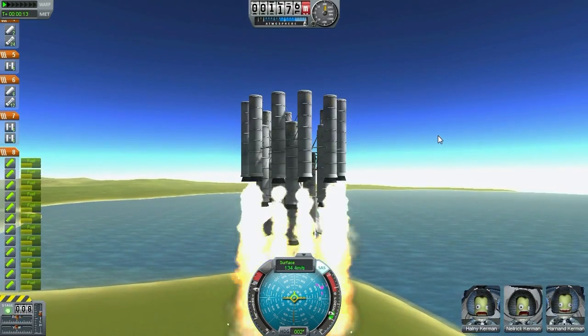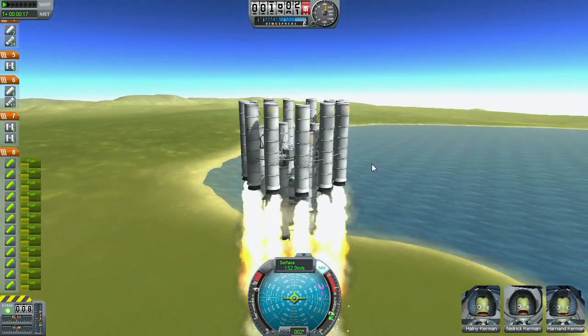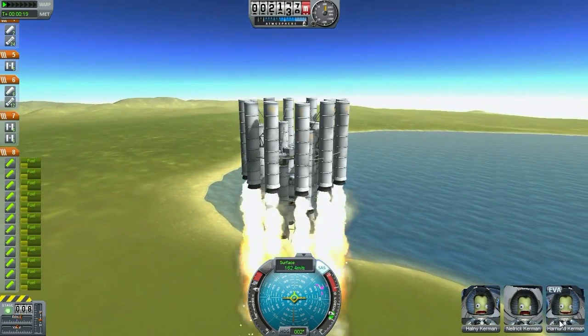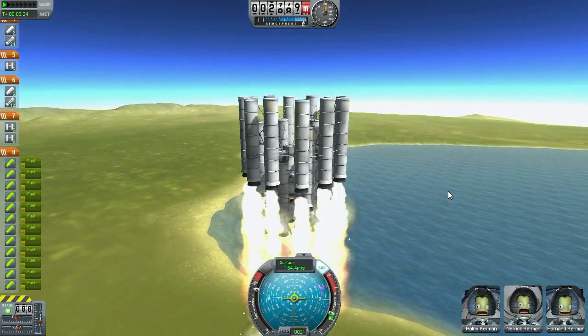Well, at least since the last time I really got some crazy rocket flight. But yeah. And Harnard over here, looking like a Jeb follower. Been to the school of Jeb.